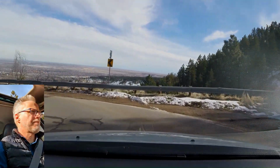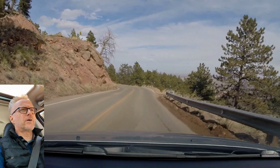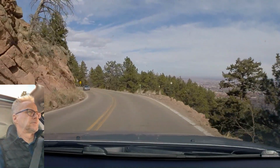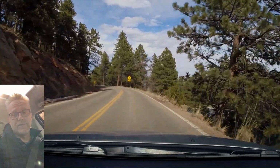Oh man, look at the campus. Wow, it's so pretty. Got a Ford Bronco all over our butt. I'm literally doing 25 miles an hour. I'm not going any faster.